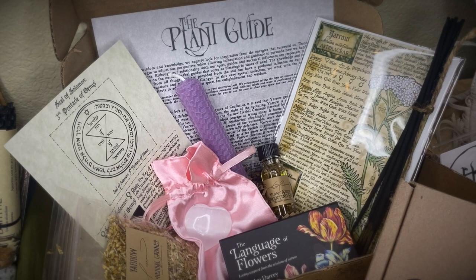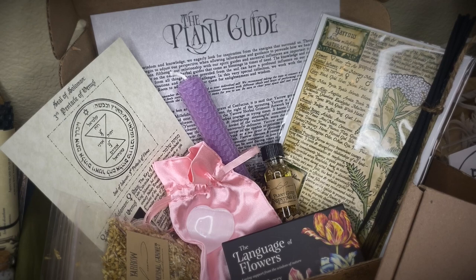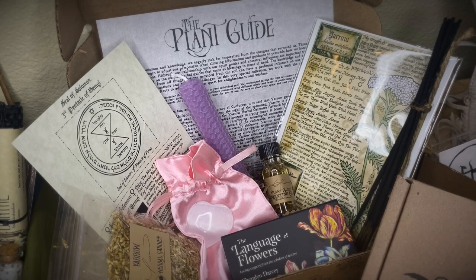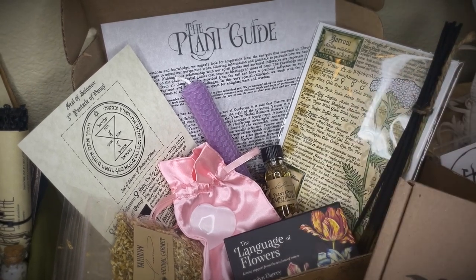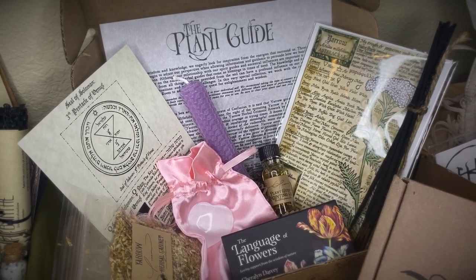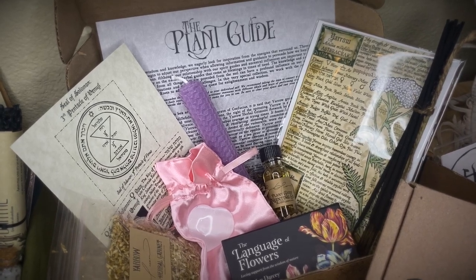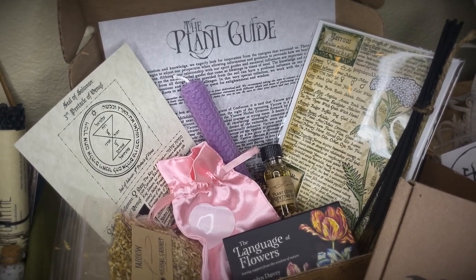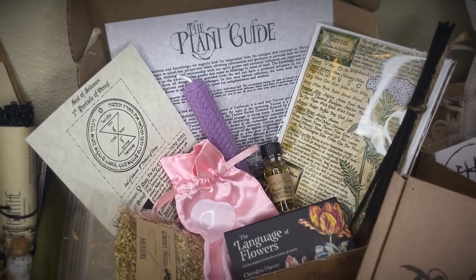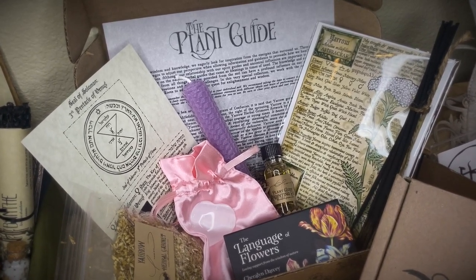Next, we have the Witch's Roots, and this month was the Plant Guide. So definitely my vibes this month. It came with yarrow, and the definite star of the show was this beautiful botanical oracle deck that I've been using every morning. I pull a card and it has the most beautiful messages. I highly recommend that deck, even if you don't get the box. You can go check it out. It is The Language of Flowers by Sherilyn Darcy. And then it came with a selenite heart and a beautiful purple candle, plant guide anointing oil. It was a great month for the Witch's Roots.